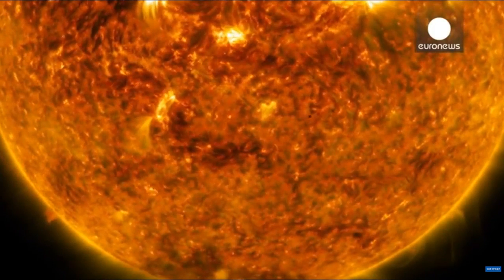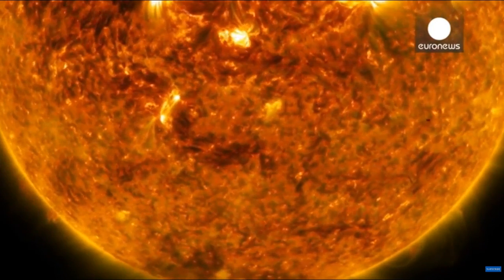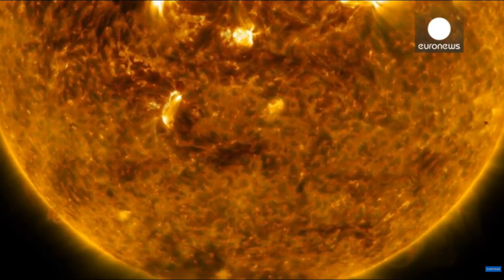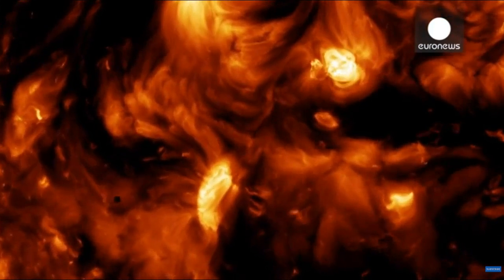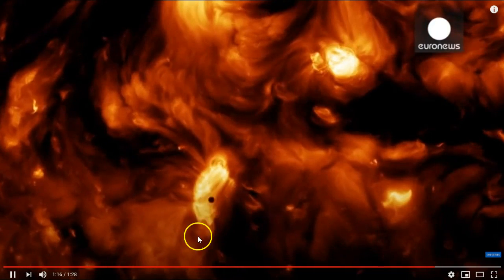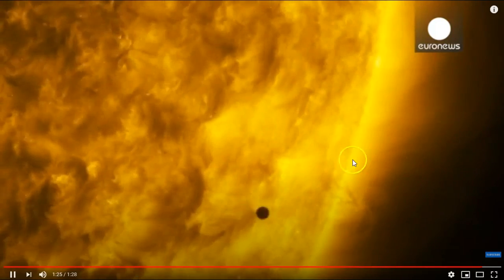So the sun is immense. We'll get to how immense it is later. We are toys circling. And again, those are solar storms behind there. This bleed off here is the corona. It's just being blasted off the surface.